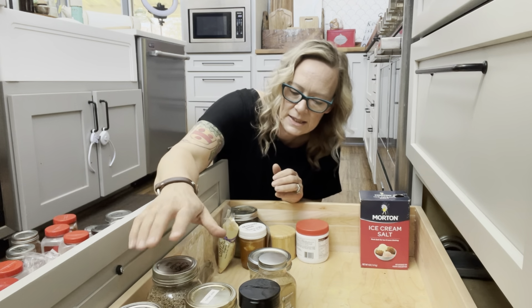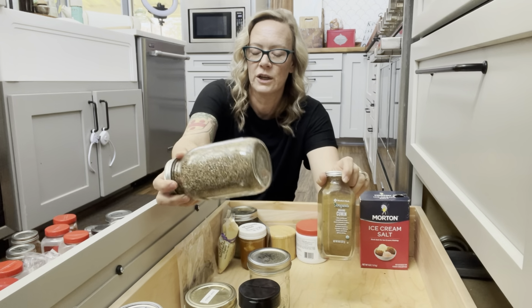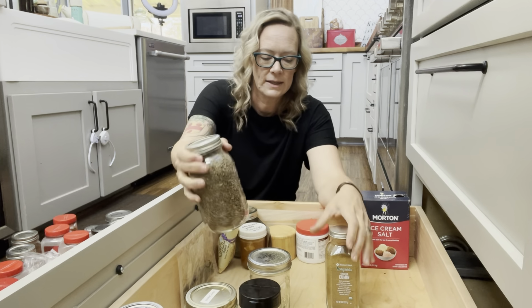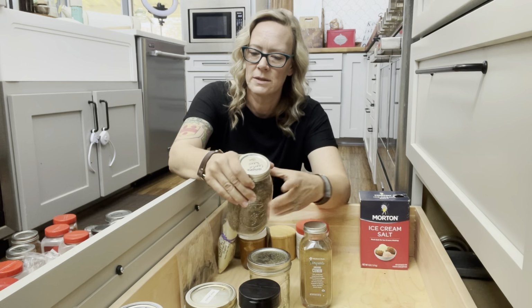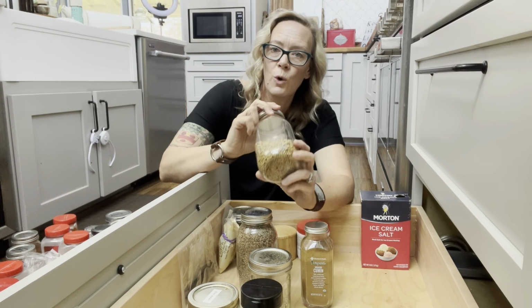Okay, next is cumin. So I have ground cumin and I also have cumin seeds, which you can grind down. I love cumin, guys. Cumin is so delicious. I'm gonna go ahead and reference this too. This is coriander seeds.